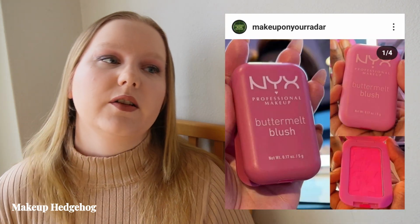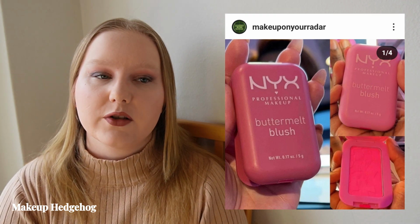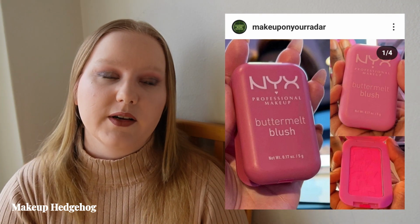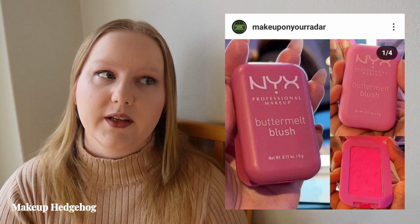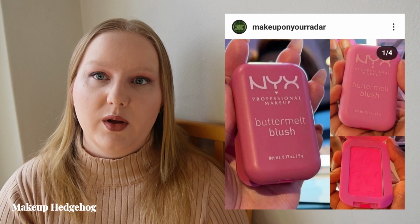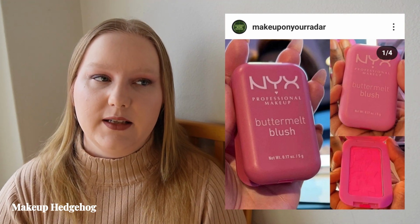NYX is apparently also coming out with Buttermelt blushes. I'm really bummed we still haven't gotten the bronzers. So here in Europe, NYX and Maybelline products come really slow. With L'Oreal, some products come here before they come to the US, and some stuff, for example, the highlighter that I just spoke of, is actually already available apparently in the States, but here in Europe I haven't seen it yet.